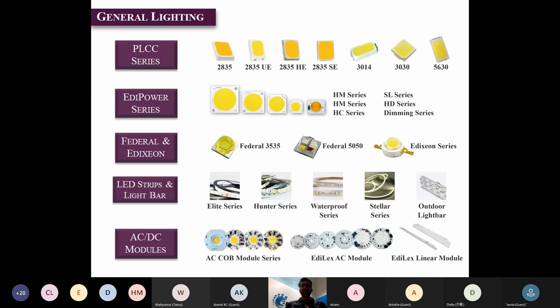We have PLCC 2835, we have 3030, 5050. We also have the COBs, from 6 watt to 300 watt. We also have AC-DC modules. We also have DOBs, which we can use in track lights. And we also have LED strips.